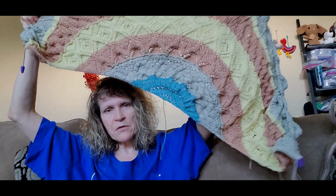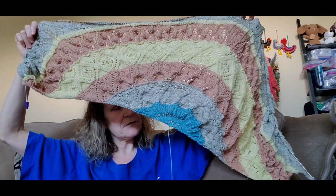But that's it, and you can see how big it's getting, and this is unblocked, so it's going to be a really nice size shawl to wrap around you when it is blocked, because it's already reaching around. So it's very nice. I hope that was helpful.